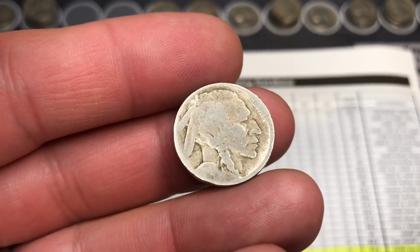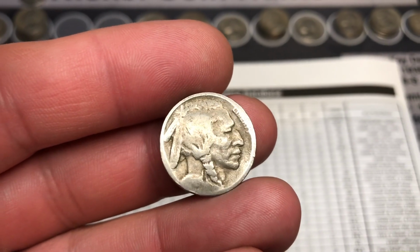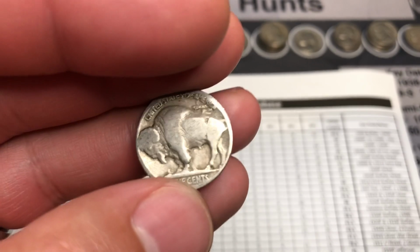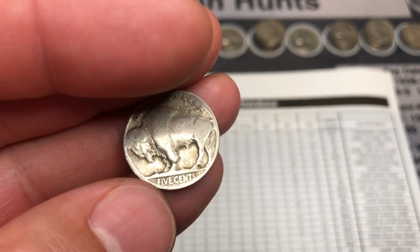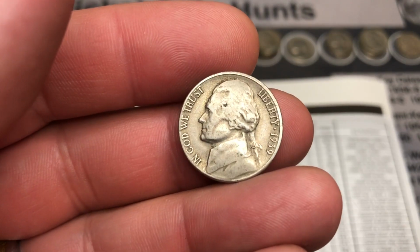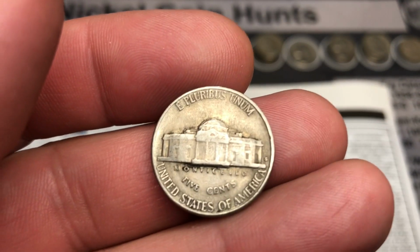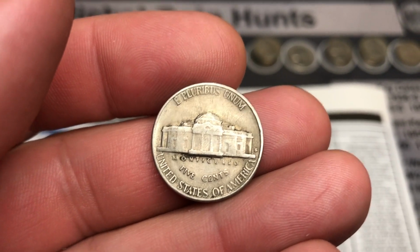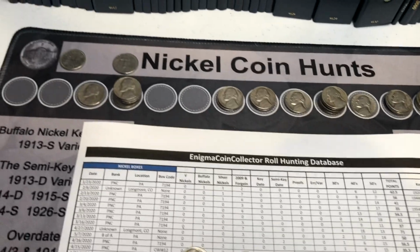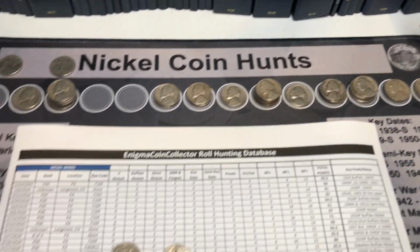I'm going to call this a 1928 Buffalo. Again, let me know in the comments below if you see something different. No mint mark, though. Still pretty cool. And then again, 1939 key date S Jefferson nickel. Very cool. There are the rest of the finds. No errors or varieties in them, but still a great hunt.